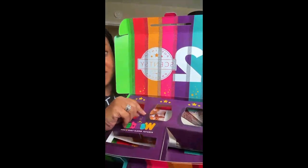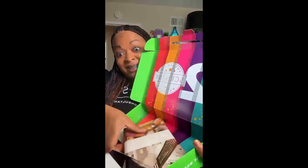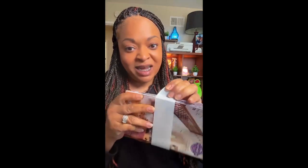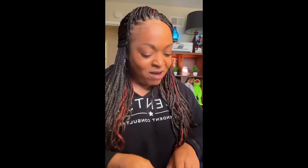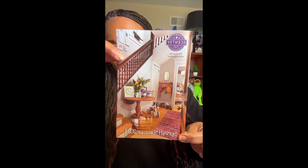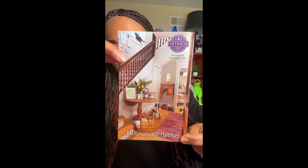Oh, there's something else. Look. Oh, it's some catalogs. Ooh, we get to see. I've already seen the PDF version of the catalog, but this is my first time having one in my hand. They gave us a couple of them at World Tour. Look at the cover. It's so cute. I love it. All the spring, summer.